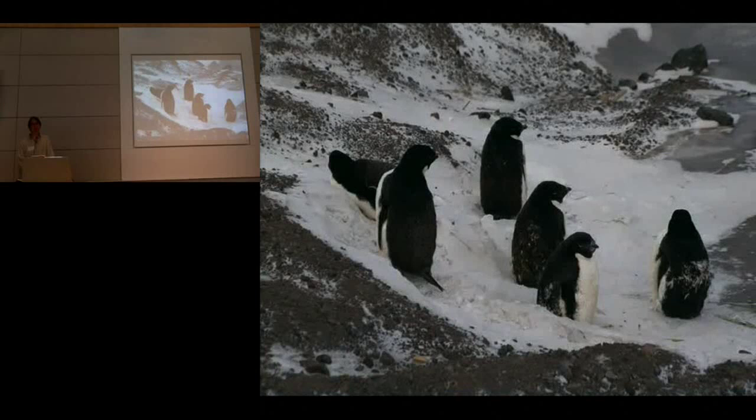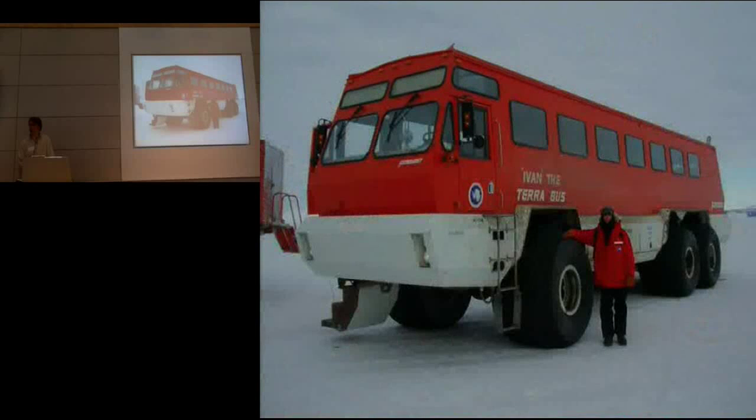Of course, can't talk about Antarctica without a photo of penguins. There's some penguins. I wasn't lucky enough to see any penguins. Did you see any penguins when you were there? No. So there's Ivan the Terra Bus.